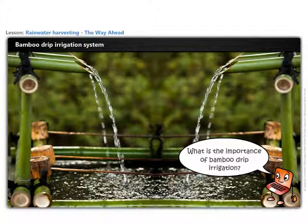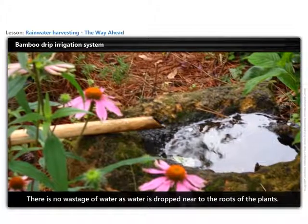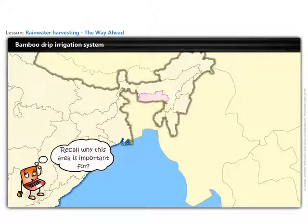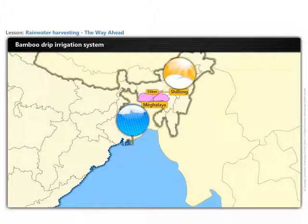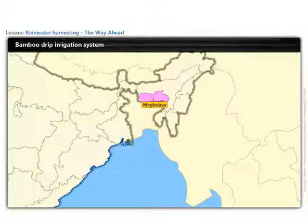What is the importance of bamboo drip irrigation? There is no wastage of water as water is dropped near to the roots of the plants. Recall why this area is important. Cherrapunji and Mawsynram received the highest rainfall in the world. But surprisingly, Shillong, the capital city of Meghalaya, situated just 55 kilometers away from these two places, suffers from acute water shortage. Why do you think Meghalaya suffers from water scarcity after receiving such high rainfall?